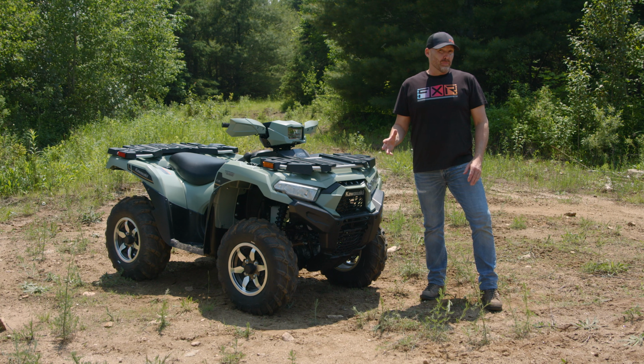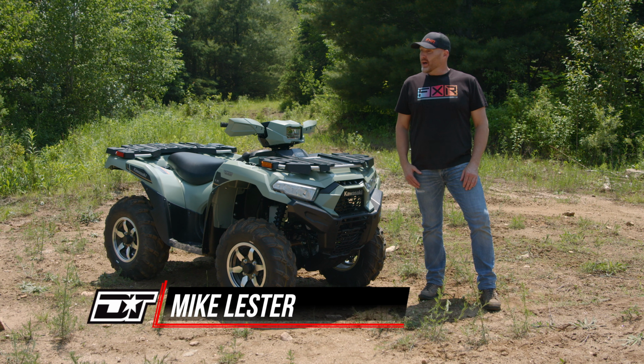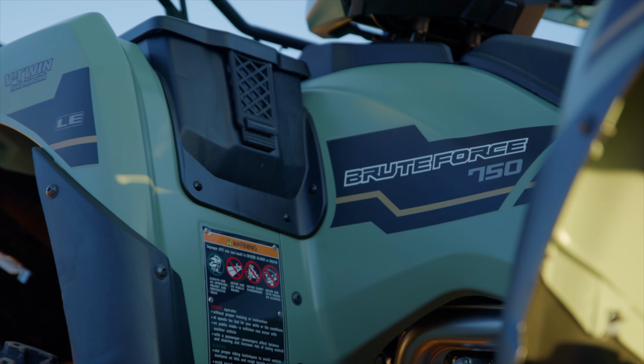The last time I rode a Brute Force was 2012. It's ridiculous, I know, but I've been excited to ride this 2024 model because Kawi's done some bodywork and rider control updates, which we'll talk about more shortly.